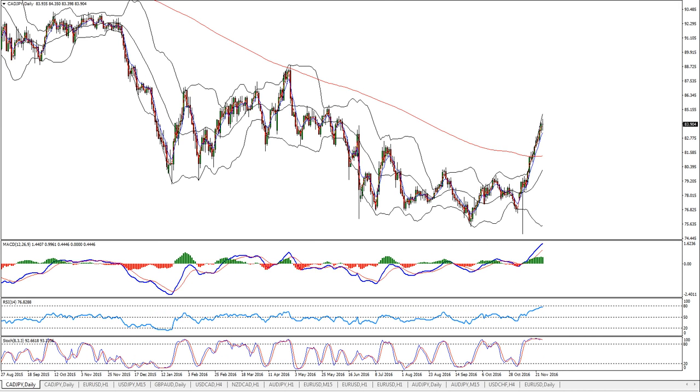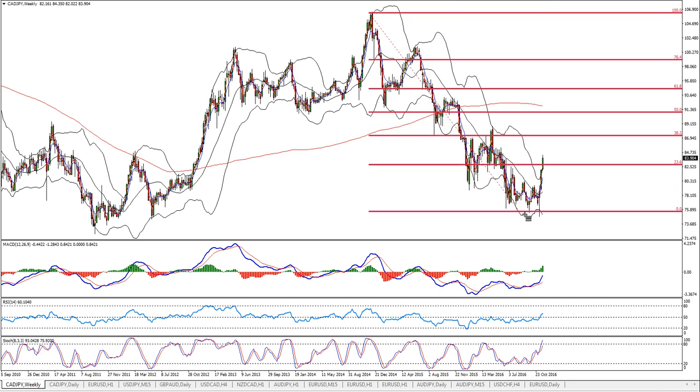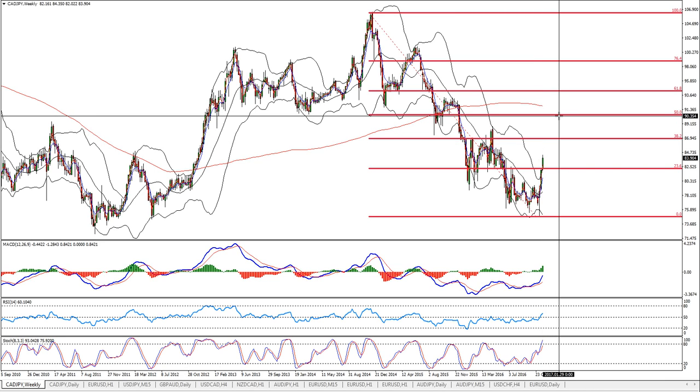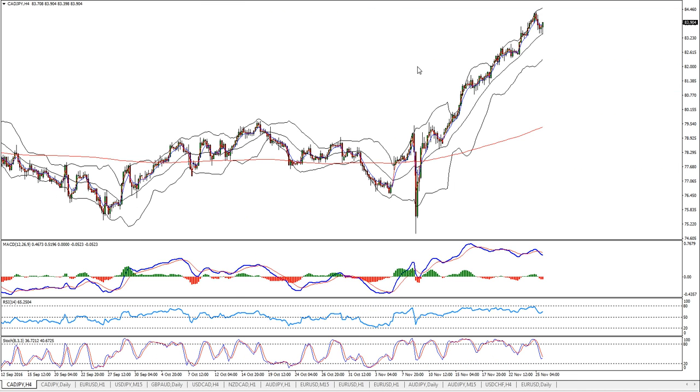Until where? Well, the next important cycle, I just want to remind you, long time ago we spoke about this triple cycle which we need to fulfill. We are going to 90. So retraces should be considered as buy opportunities all the way to the 90s.